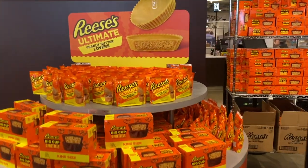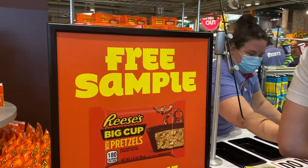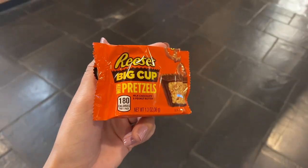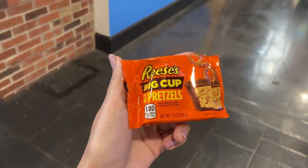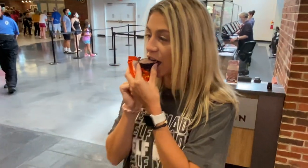I don't know if it's because we're here, but the Hershey bar actually does taste a lot better than normal. These are the new Reese's with pretzels. This weekend, they're giving away free samples. So here's the free sample of the new Reese's Big Cup with pretzels. Let's try it out. All right, here it is. It's pretty good. Not as many pretzels as I thought it was gonna be, but it's a nice balance.